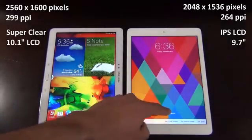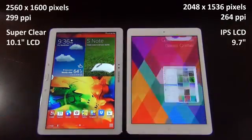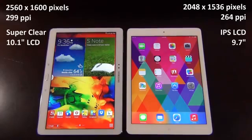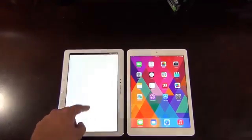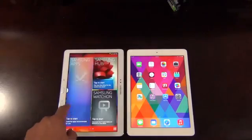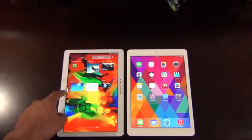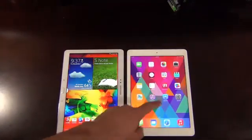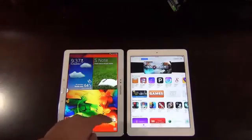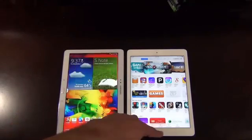However, the screen PPIs on each of these devices are already too high to make a difference to the naked eye, so they will both come across quite crisp and clear. So let's move on to more exciting stuff like the processor and the memory. Now in this department, the Note 10.1 has monstrously better specs than the iPad Air, at least on paper. At the end of this video, I will run a processor and memory benchmark on both of these devices, and that should give us an idea of the processing power between the two. But before we do that, let's spell the specs out.